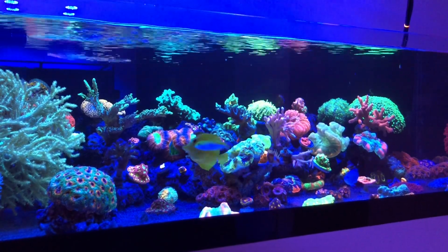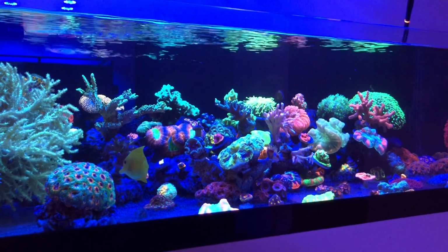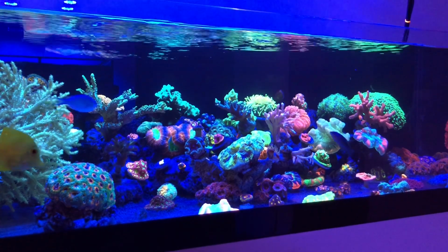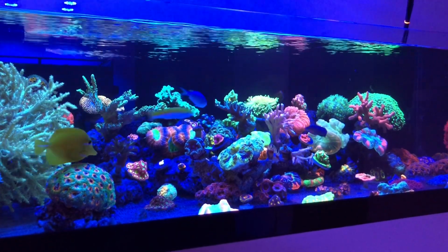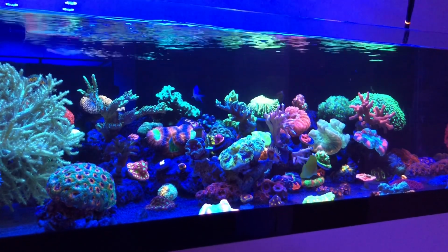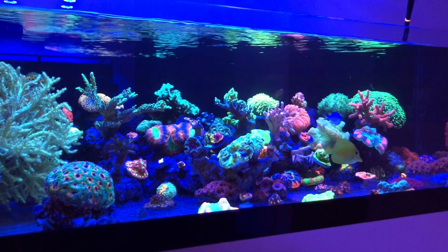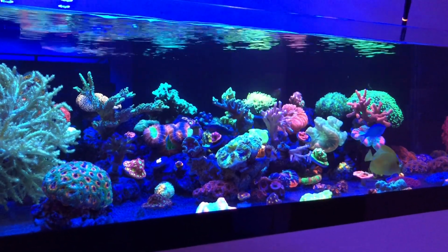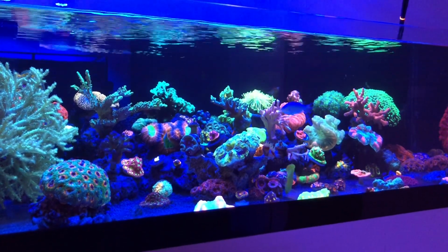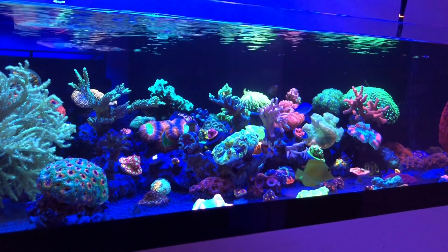Show you guys how my corals are doing, and everybody fish-wise, everything is doing real good. So if you guys can see, the colors from last time, they're getting better. And health-wise, at one point my corals got a little bleached, a little faded out. Not all of it, but I would probably say most of it.